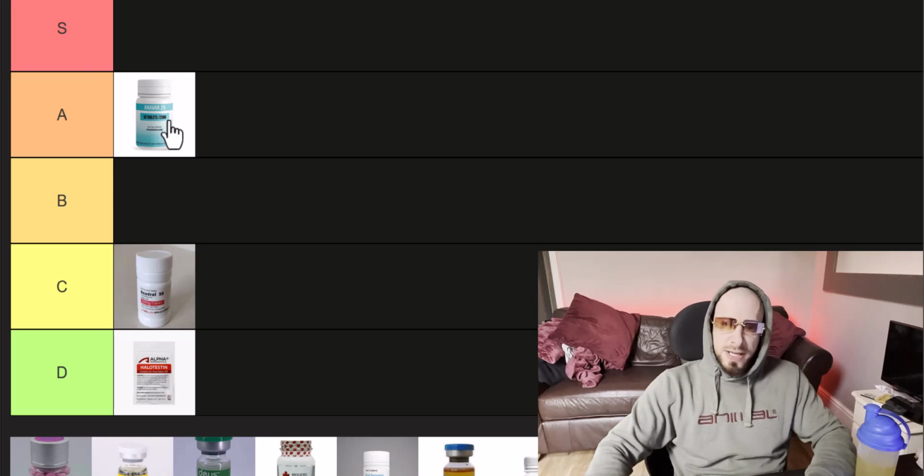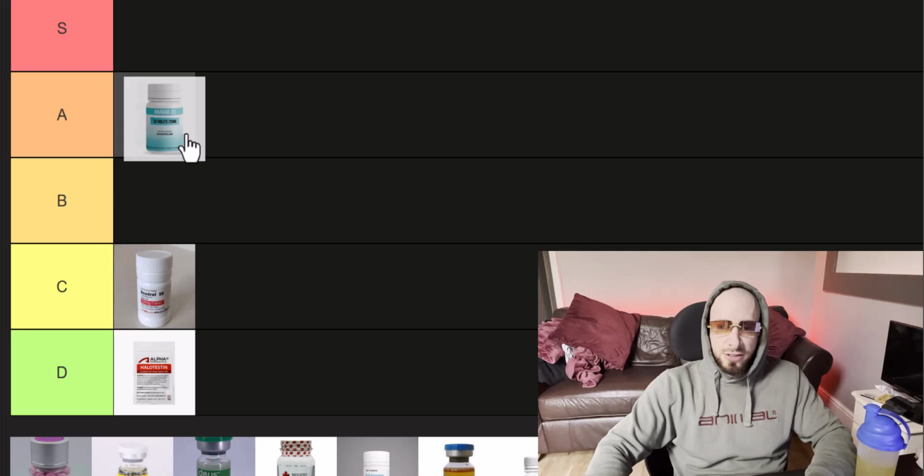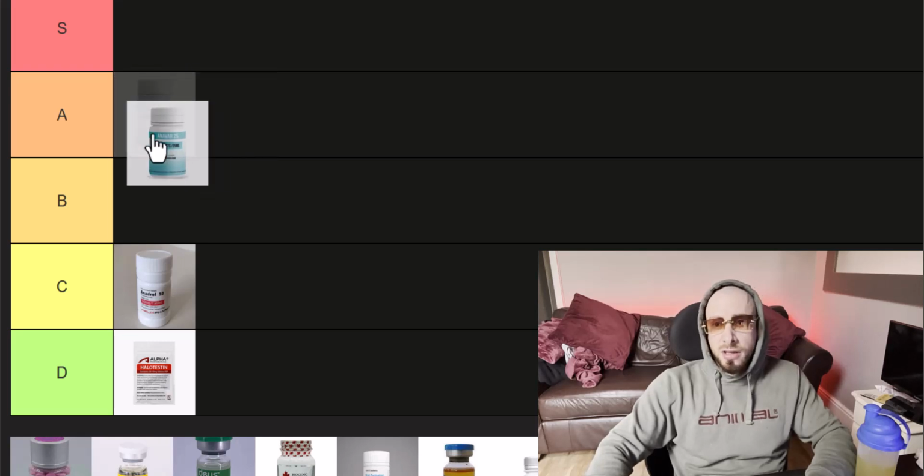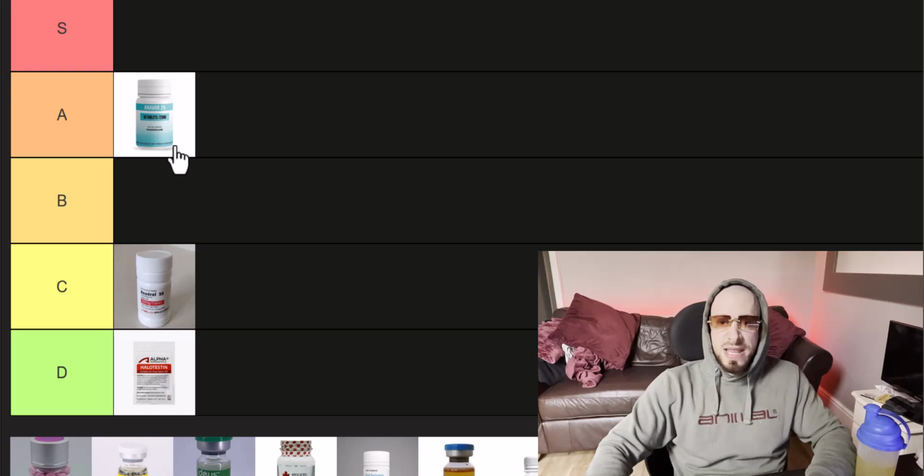But it also gives me great strength gains, comparable to Anadrol. I felt just as strong on 25 milligrams of Anavar as I did on 50 milligrams of Anadrol, without the appetite loss and without the gyno. Very mild oral. I would say 25 milligrams is probably going to give you 80% of the results that 50 milligrams will. So no acid reflux, no random ass cramps.